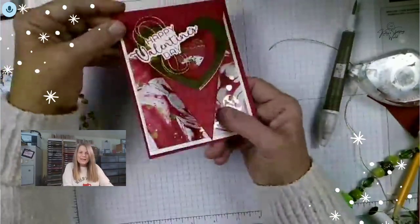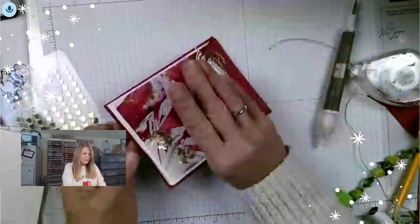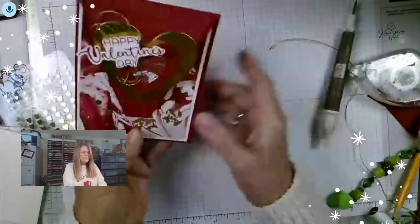Anyhow, there you have it. I hope you like this fold. I just think it's so fun. And with that little slit right down there, you have that option.